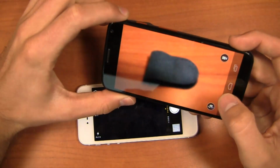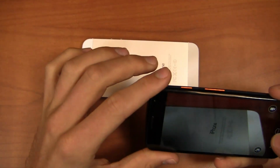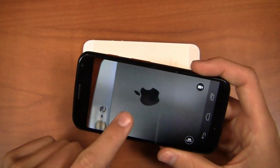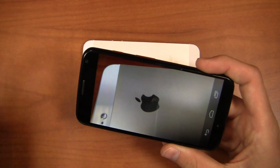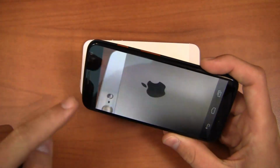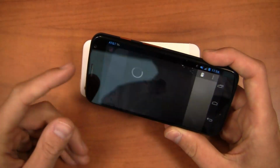I'll bring over Moto Skip here. Actually, you know what? We'll focus in on the Apple logo, or the iPhone logo. No physical camera button, but once I click the screen, it automatically takes the picture, focuses in and takes the picture. Let it focus. Snaps a picture, and then once I'm there, I can swipe over from my active camera to my gallery, and I can change it around here.